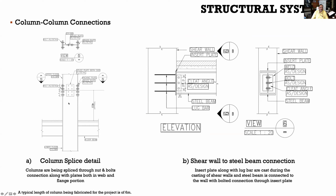How to connect column to column is shown here. When you are putting one column over another, the column is to be connected through nuts and bolts in the web and flange portion. Here you can see this is the web portion, this is the flange, and through a plate you can connect these two columns. So this is how it is to be put, and the minimum number of anchor bolts and all these things are to be designed as well.